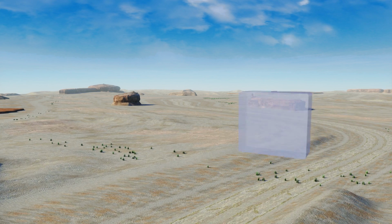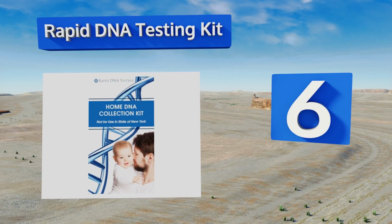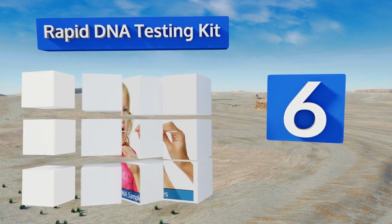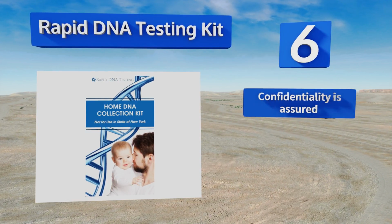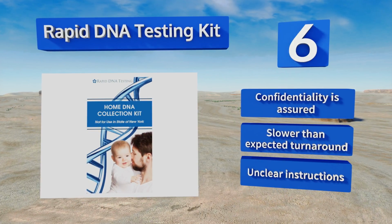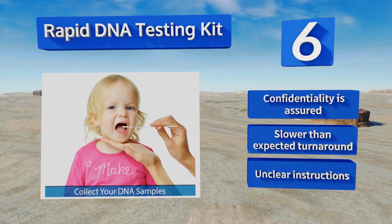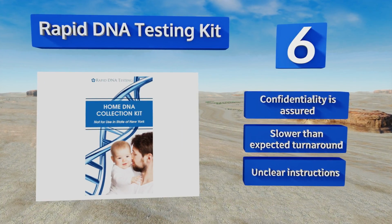At number 6, the Rapid DNA testing kit uses a laboratory that analyzes 22 different markers and then tests every sample twice with separate lab teams to help ensure a correct report. The company stands behind the results with a money-back guarantee. Your confidentiality is guaranteed. However, despite the name, the turnaround is slower than expected and the instructions are unclear.